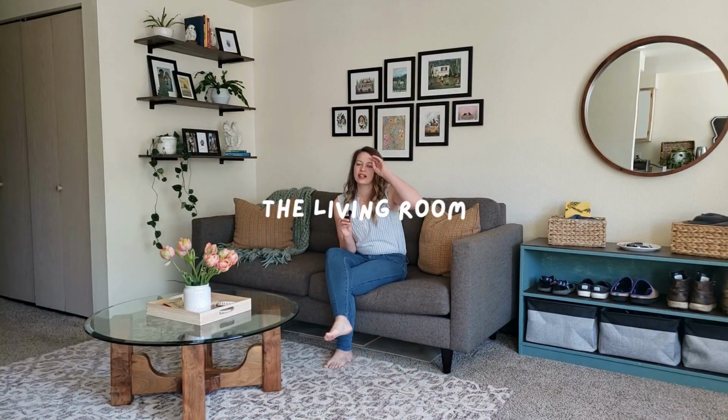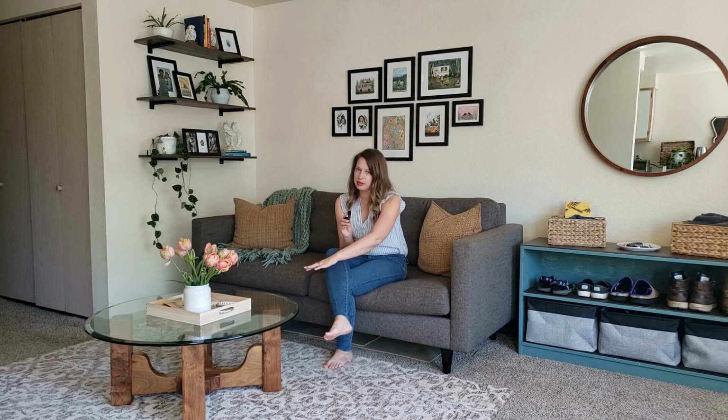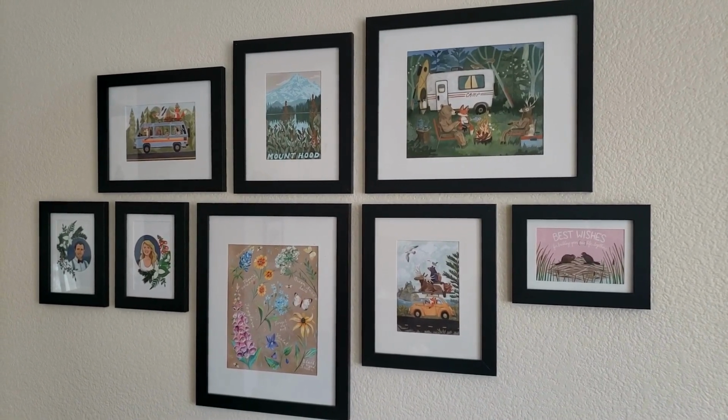And then this is our living area. Everything is pretty much what we had in the old place. Just we've moved things around a bit. Sofa and cushions are the same. The coffee table is the same that my grandpa made. We kept the rug. These photos in the back, those were in the bedroom. I just moved them out.